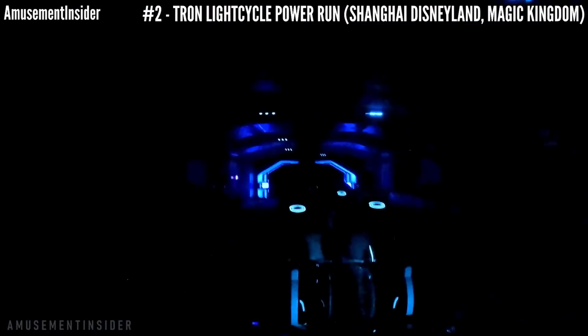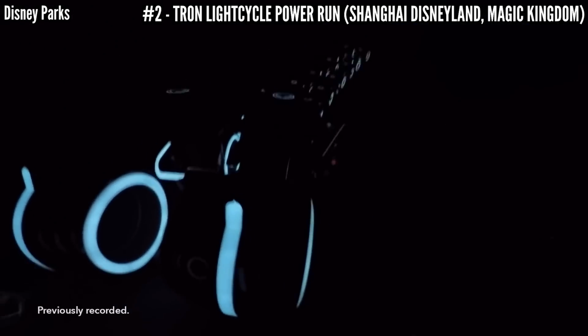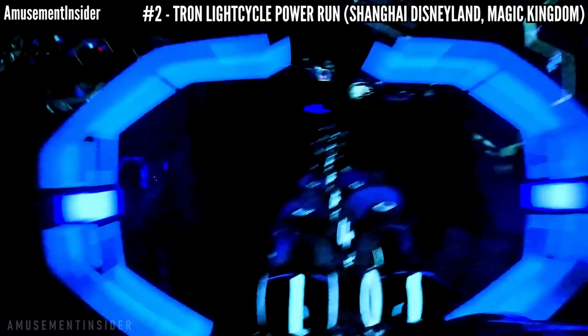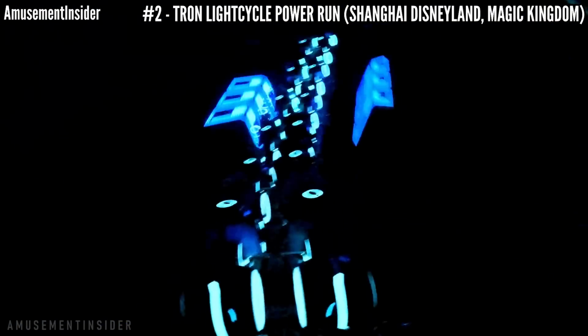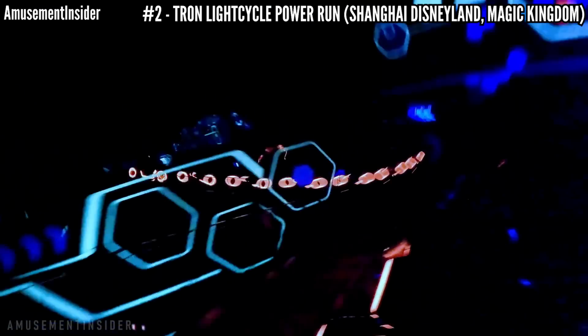This is most of the almost 3,200 feet of track, the train not moving too fast but winding its way down, using the darkness to accentuate the Tron theming. All you can see are those neon wheels in the train, the blue arrows and hexagons lighting up as you pass, and it does its best to make you feel like you're in the movie.